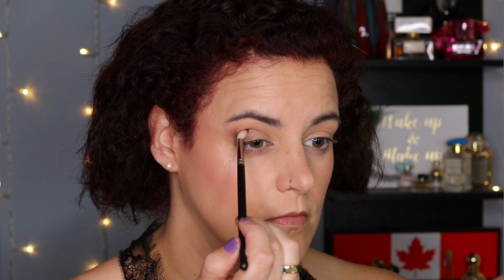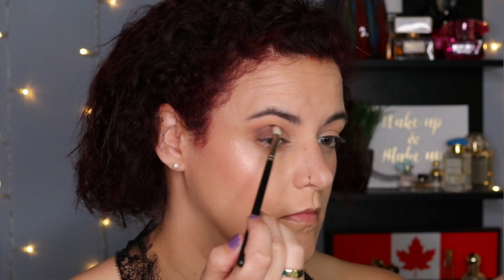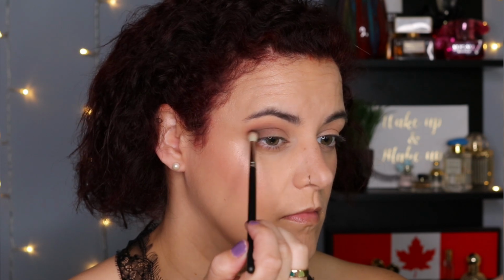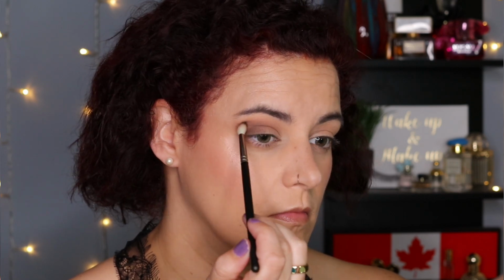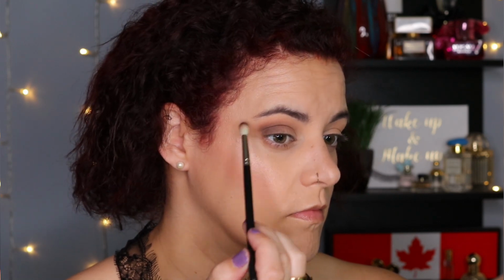You can see that I kept that towards the outer portion of my eyelid and then also ran it under my lower lash line and connected that up to the upper area. I didn't experience any issues in blending this out, and the pigmentation is most definitely there.